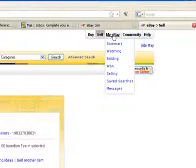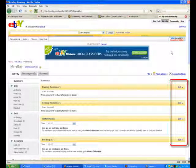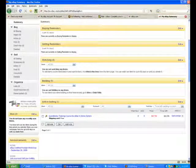This is where you can track what's going on with your sales. If you click on that, this page is customizable where it says edit. You can remove or move up and down different modules. So these are all different modules. I'll let you play with that a little later on. But if you go down, you should come across your active selling. And there's your item.